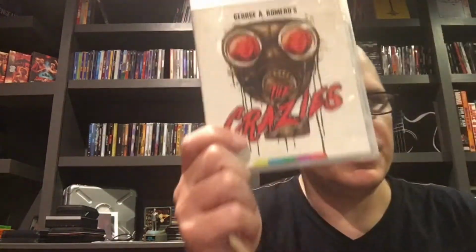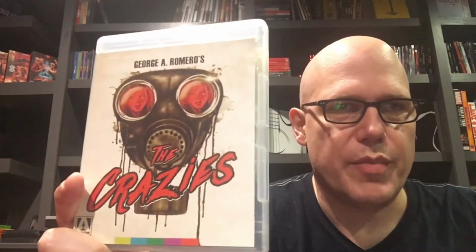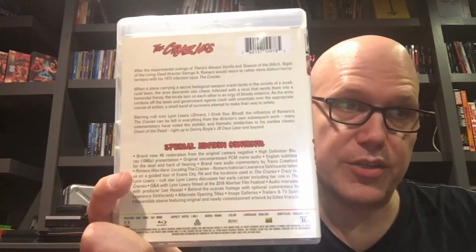So those are the 3 that I currently have that I need to watch to decide if they're staying on the shelf or not. The rest of what I have here is stuff that I've seen before. So what we have first up here is The Crazies. This is a George Romero film. It is a different twist on his zombie genre. That is George Romero's genre.